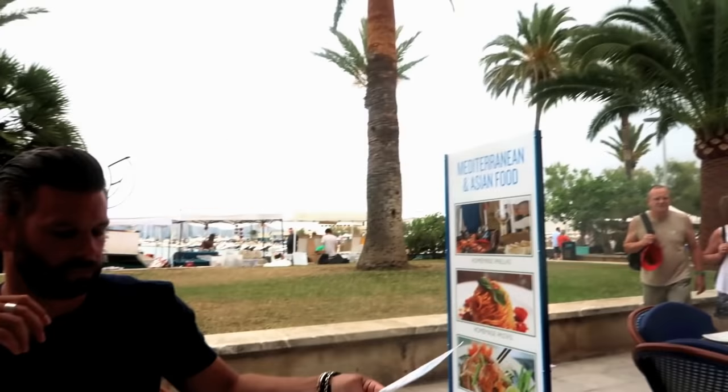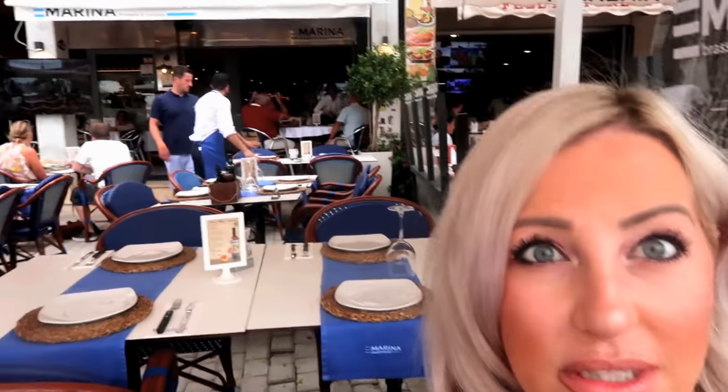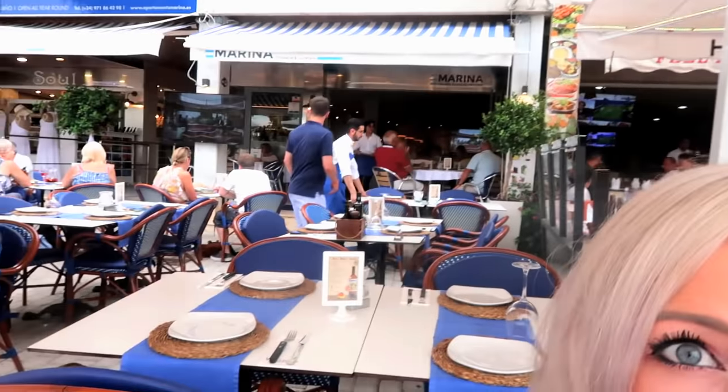So this is my view, which is a sea view with England flags everywhere. And then if I turn you around, Chris's view, lots of England TVs. I'm only looking at you guys. I don't think he's going to be focusing on me tonight, do you?